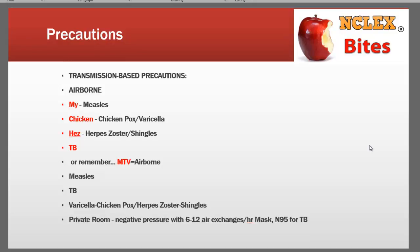Transmission-based precautions, airborne. A great way to remember this is my chicken has TB. My is for measles, chicken is chickenpox, varicella, has is herpes zoster or shingles, and TB. Or you can remember MTV equals airborne. It comes over the air. Measles, TB, and then varicella, chickenpox, herpes zoster, shingles. Private room, negative pressure with 6 to 12 air exchanges an hour, mask, and an N95 for the TB.